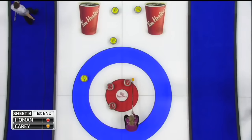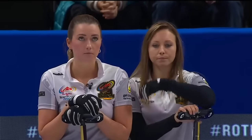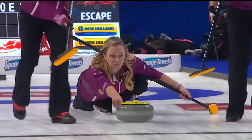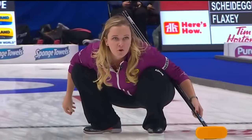Now we want to quickly go over and check in on Rachel Holman against Chelsea Carey, with Carey having the last rock, but Holman sitting the three, the reigning Canadian and world champion out of the Ottawa Curling Club against Chelsea Carey, the 16 Canadian champion from the Glencoe Club in Calgary, with Kathy Overton Clapham now playing third.